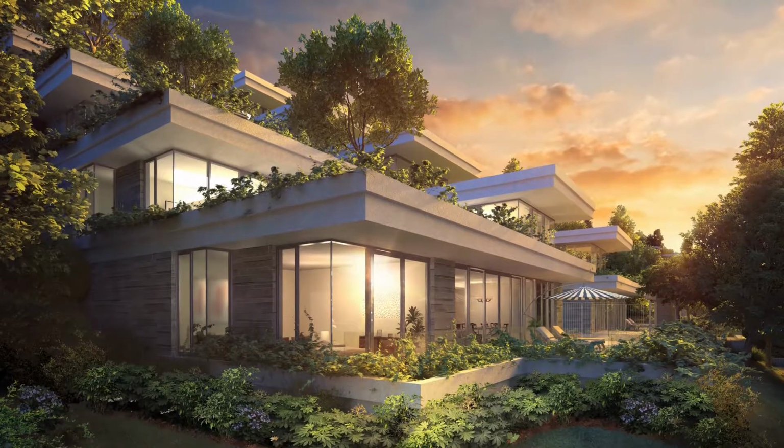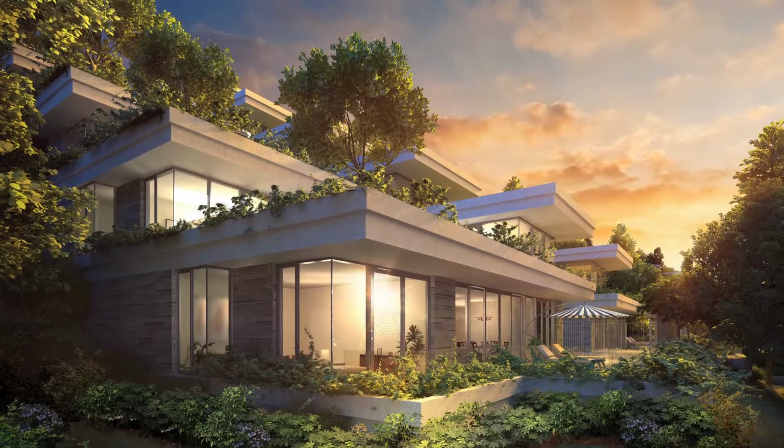And in using the pathways that lead through and around the site, there'll be a lot of shared exploration of the natural environment that is going to grow up around this.